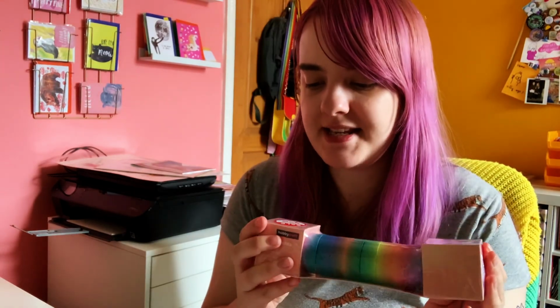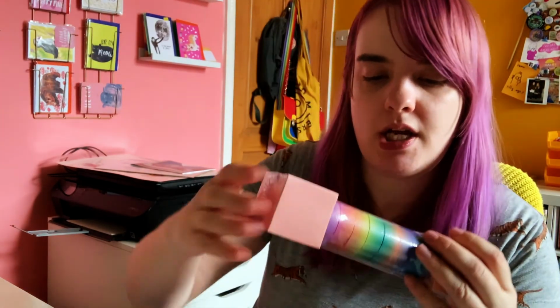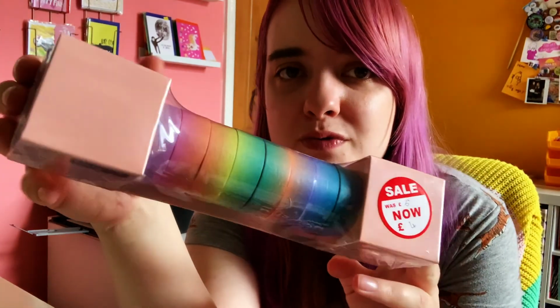I saw this in the sales section. I thought it was a bargain. So you get all this pastel rainbow washi for £4. Again, unfortunately, most of the washi in there is packaged quite well, just paper packaging, but this does have a bit of plastic. But yeah, I thought that was a great deal.